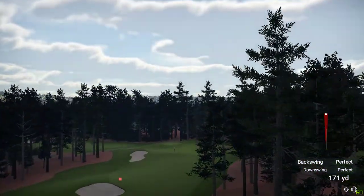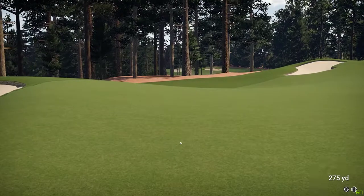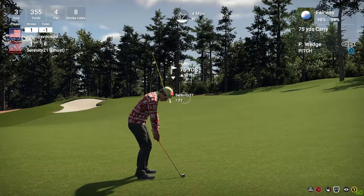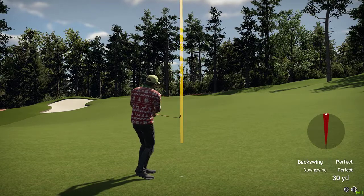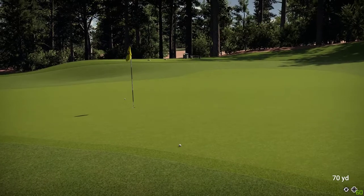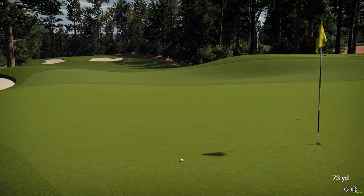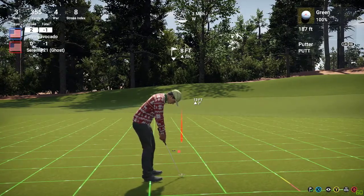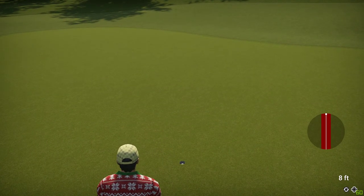Solid swing. Nice swing. Nice. For the birdie here. Yes. Sitting at 2 under for the round.